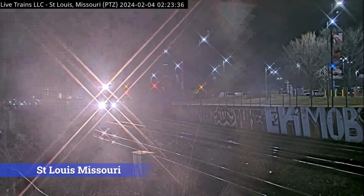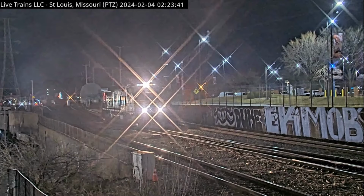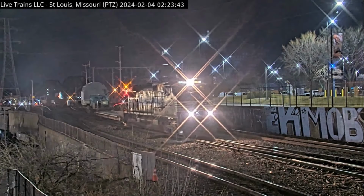Remaining in St. Louis, we see a Norfolk Southern high and wide load. How do you like the caboose at the end? What it's carrying, we don't know. But if you know, put it inside the comments.